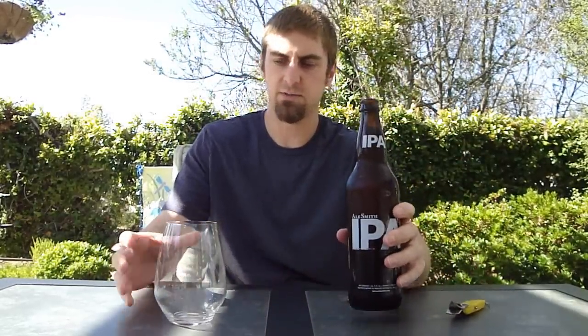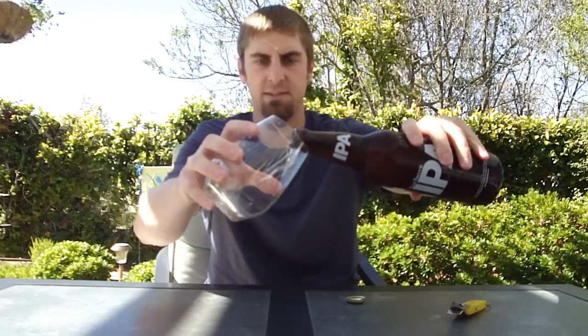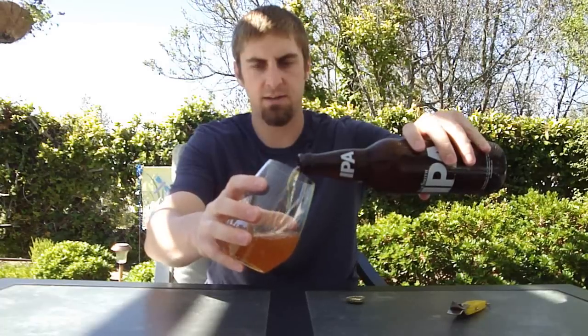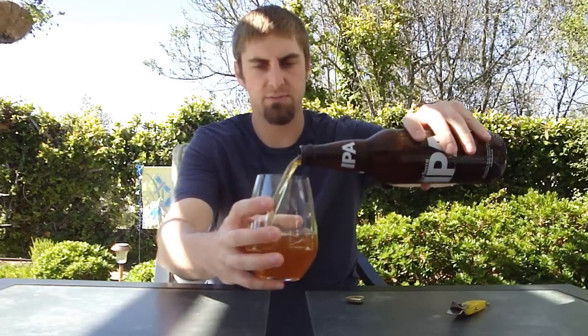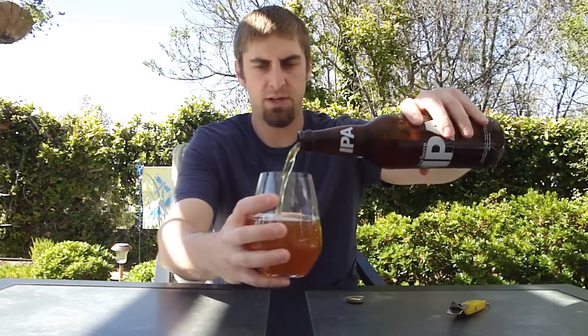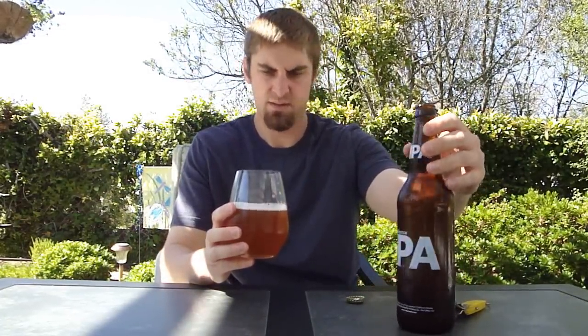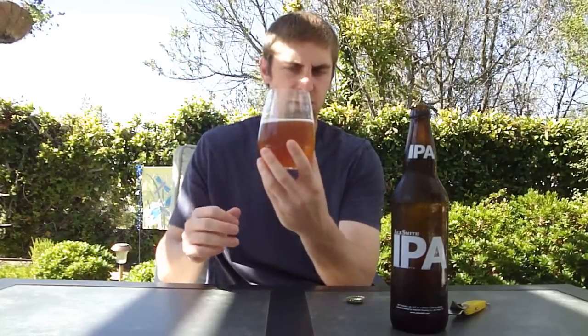Get this poured. This is one of the very few IPAs that is actually bottle conditioned, so there's some yeast sediment on the bottom of this one. I don't have my normal glassware, so I'm just going to use a stemless wine glass. Let's see, didn't get much of a head on that one, but got a lot of small bubbles going on there. Let's give it a little swirl, try to get some of that head going on this beer.